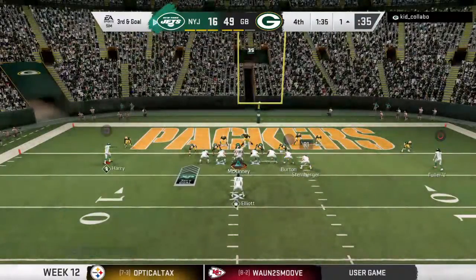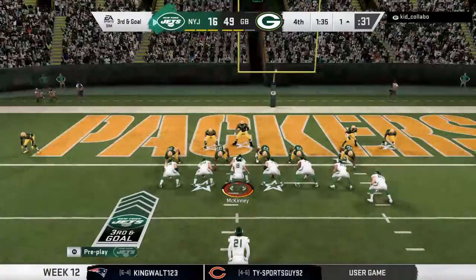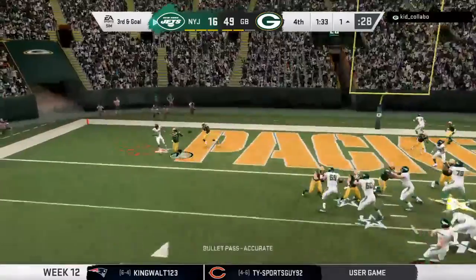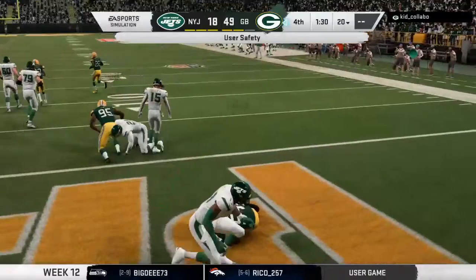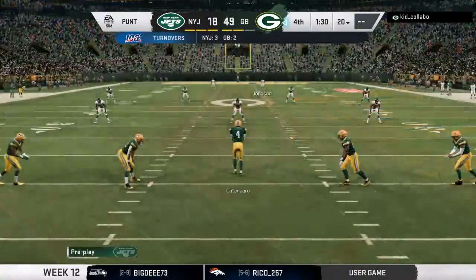This could very well be 4-down territory, but right now we focus on 3rd and goal from the 1. Let's bring it. Back to throw. McKinney. And for a 3rd time tonight, he's intercepted. And I do believe this is going to line up a safety. It is. It's a safety. How about that for a wacky play?